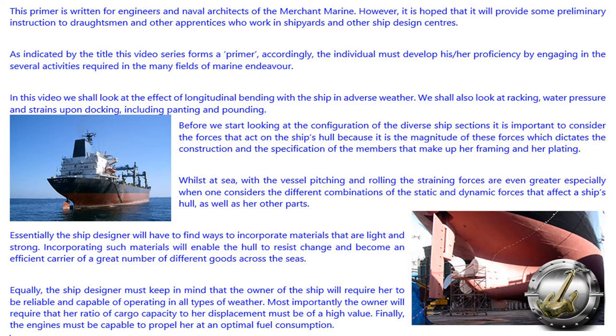Equally, the ship designer must keep in mind that the owner of the ship will require her to be reliable and capable of operating in all types of weather. Most importantly, the owner will require that her ratio of cargo capacity to her displacement must be of a high value. Finally, the engines must be capable of propelling her at an optimal fuel consumption.